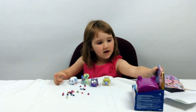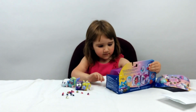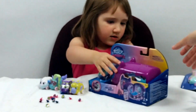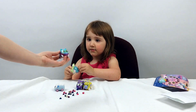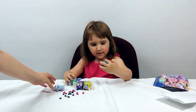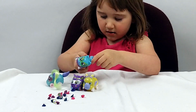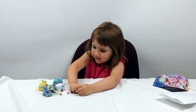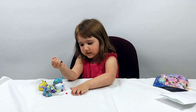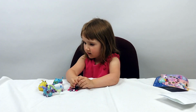Okay, now let's open this one. Okay, can we show everybody what it is real quick? Wow, super cool. Oh, and here's a kitty cat Ritzy Roller. You want the wheels off on this one? There you go, baby. Look at all these wheels. Yeah, why don't you pop some of them on some of the different cars and decorate them?